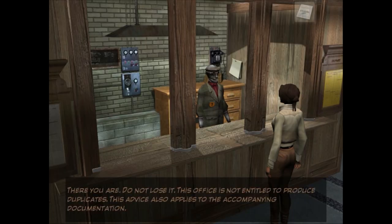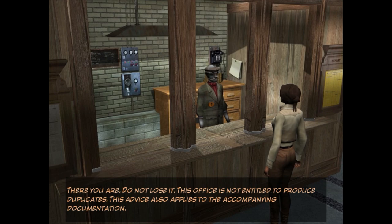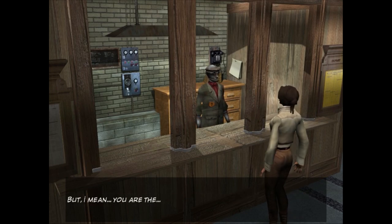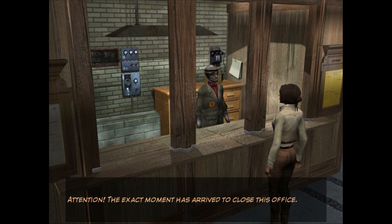Well. There you are. Do not lose it. Entitled to produce duplicates. This advice also applies to the accompanying documentation. What's that? The authorization for the release of the train. The ticket officer may ask you for it at any time. But I mean, you are the... Attention! The exact moment has arrived to close this office.